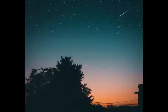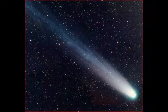As I said, we call these streaks of light shooting stars, but they aren't stars. They are tiny pieces of rock from outer space that are zipping through our atmosphere. Friction heats them up and heats the air around them, which actually glows, giving us that streak of light. Most of the time, the particles that create the meteor are only about the size of a grain of sand or a pebble. Many of these are debris left behind by comets that passed by.